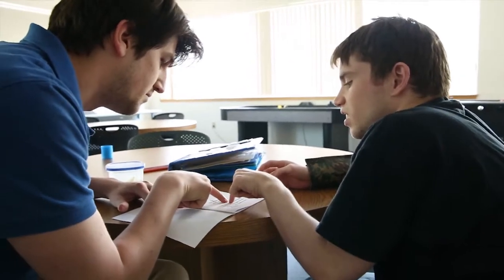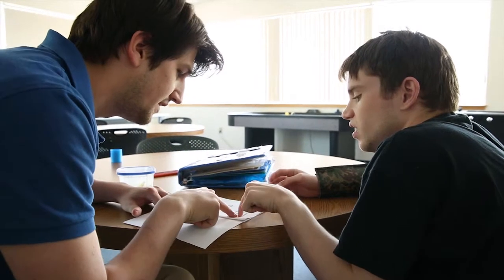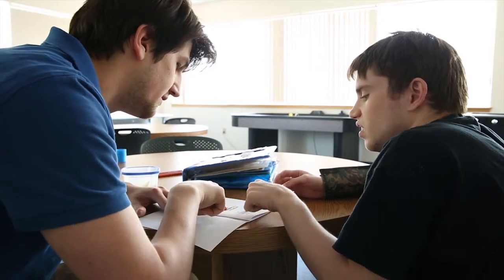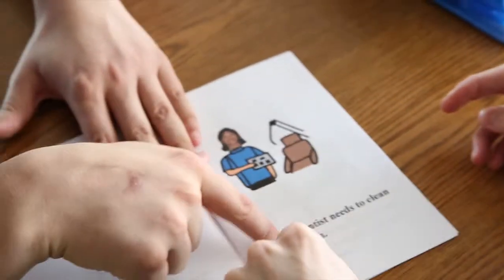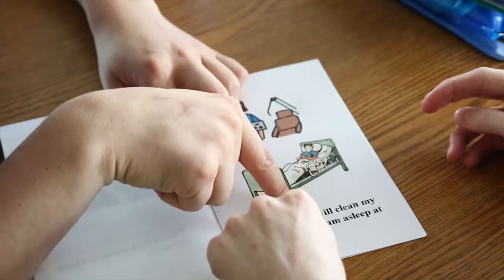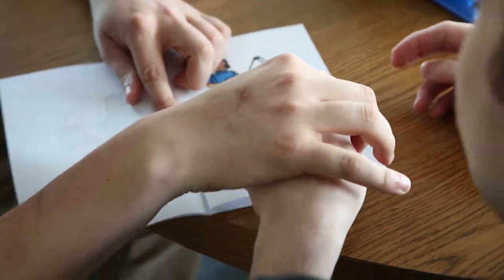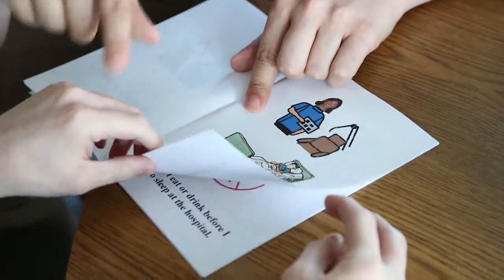Sometimes brushing my teeth does not get them clean. They need to be clean. We gotta get our teeth clean. Yes. The dentist needs to clean my teeth. So you're gonna go to the dentist. Yes. The dentist will clean my teeth when I am asleep at the hospital. So when Terry's sleeping at the hospital, the dentist will clean your teeth.